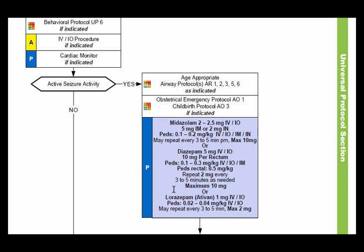Again, in our policy section, we have an equivalency dosing chart that shows how much diazepam, which would be 5 milligrams IV, is equivalent to lorazepam, which would be 1 milligram. So again, 5 milligrams of diazepam is equivalent to 1 milligram of lorazepam. And the chart that will be included in the policies will further go through that as an educational tool.